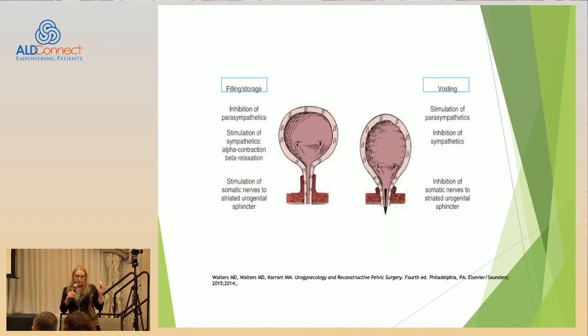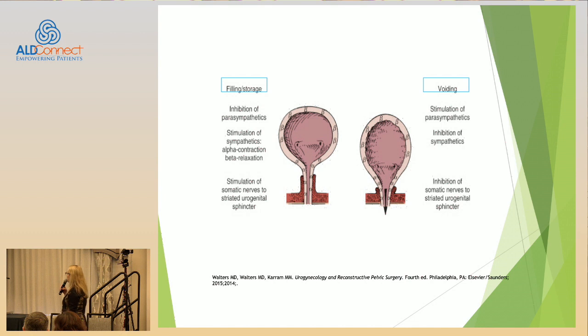So during the filling and storage phase, basically parasympathetics are inhibited, sympathetics are stimulated, and the voluntary nervous system at the sphincter is also inhibited. Then when it's time to urinate or void, the opposite occurs. The stimulation of the parasympathetics, inhibition of the sympathetics, and inhibition of the somatic nerve, so the bladder can empty to completion. That's in a normal person.